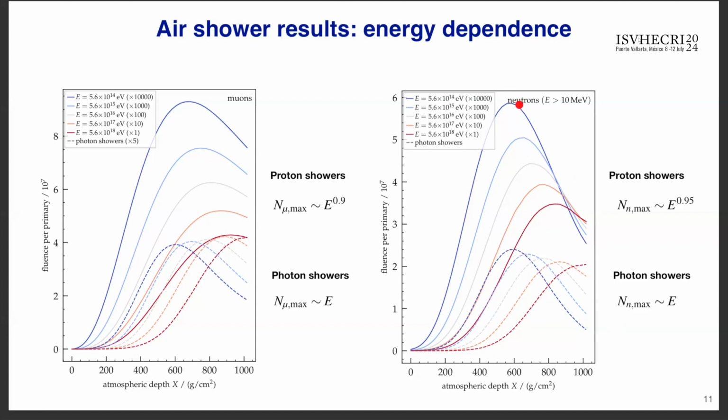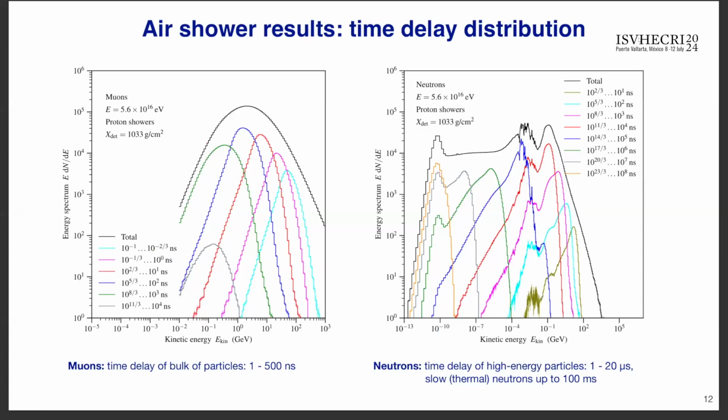And if you look then at the neutrons for hadronic showers, you get this very strange situation that there is an interplay. At maximum, you clearly see the difference, but at ground, you wouldn't see it. It looks like scaling with energy, although it does not scale one-to-one perfectly with energy. It actually scales with 0.95, whereas this one scales with 0.9. So that's really making a difference.